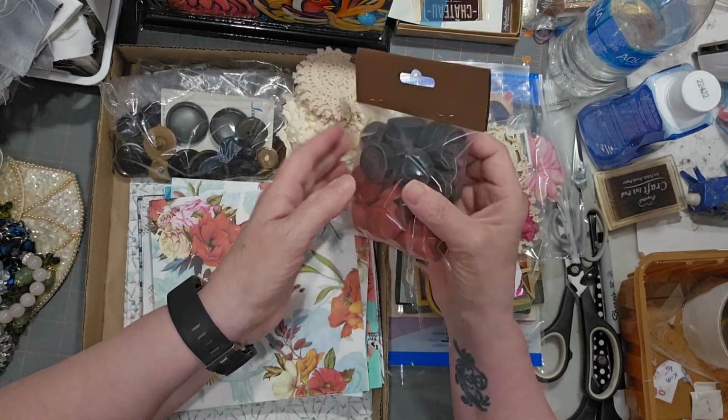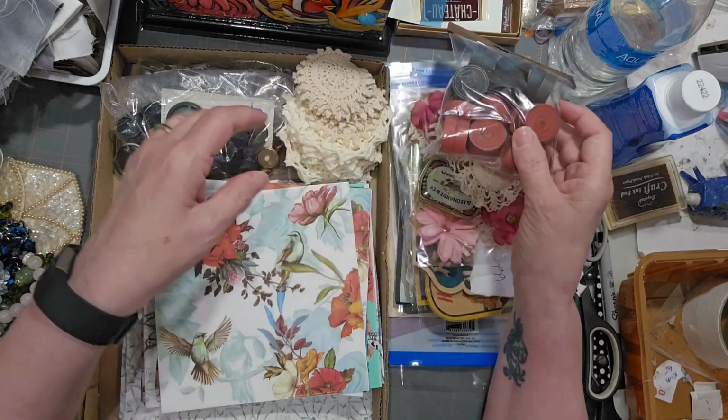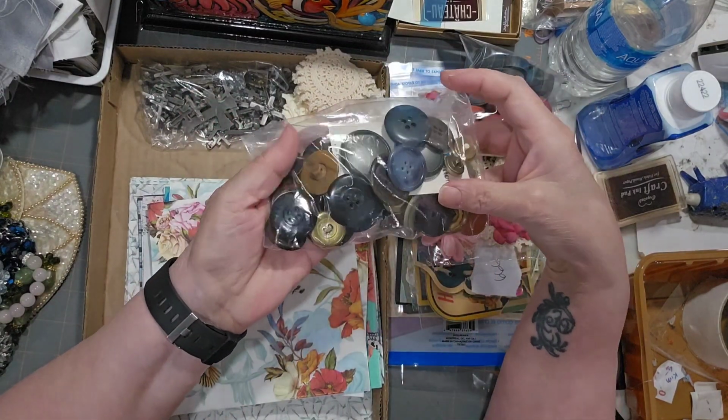A package of checkers, and there's 24 checkers here, the 12 red and the 12 black. A package of 30 vintage buttons. These are larger buttons.